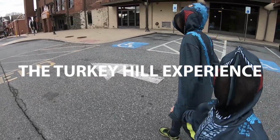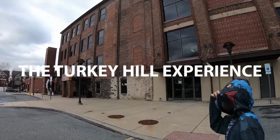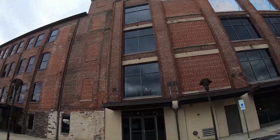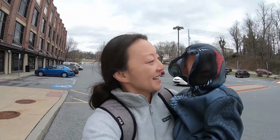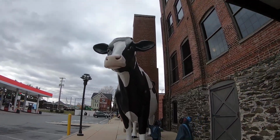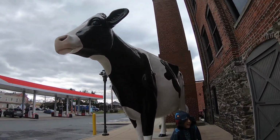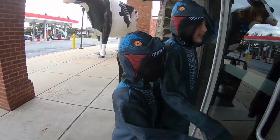All right, we made it. Now look at that giant cow. We made it to the Turkey Hill experience. You want to see a cow? There's a giant cow over there. Whoa, look at that big moo cow. All right, let's go in. Go ahead, guys.